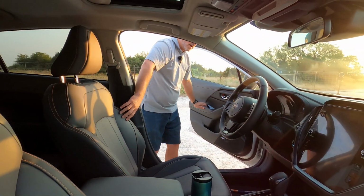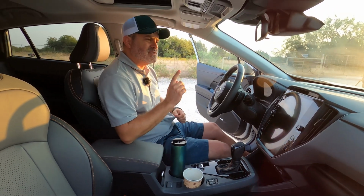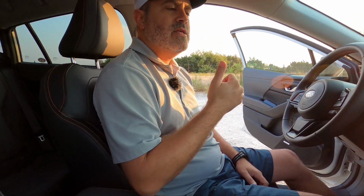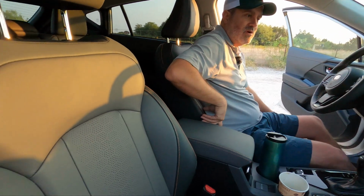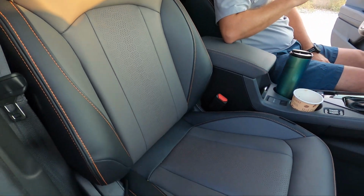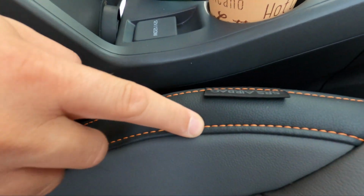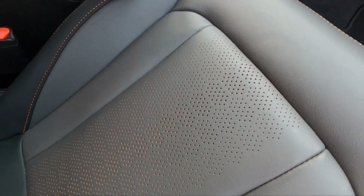Very nice. Getting on into these seats, which they spent a lot of time on with this 3rd gen. They focused on several things. One, a 10% stiffer chassis. They also really focused on the seats to make them more comfortable, and they focused on NVH. More on that in the ride and drive in a minute. But look at this nice orange stitching. I think that's really cool. This comes with the limited package, which we're in now. I like the gray and the black. I think that looks pretty good.